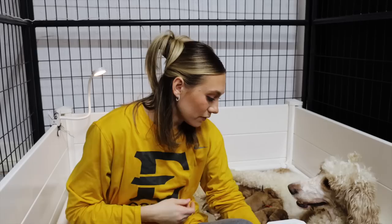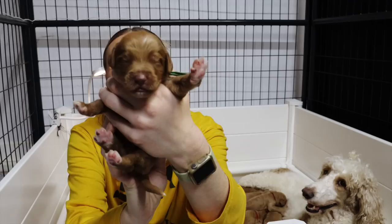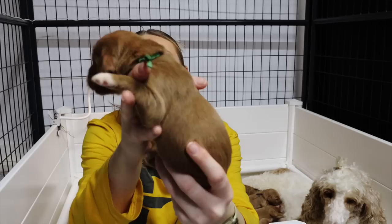And then the rest is all the boys, which there are a ton. So let's see. This is Dark Green Collar Boy Cannoli. So Cannoli is a really pretty dark red. He has a brown nose as well. He does have quite a bit of white on his chest. It's kind of hard to show you. There you go. He looks like he's going to have a straighter coat. Really pretty coloring, really cute face on him, and I'm just obsessed with his name.